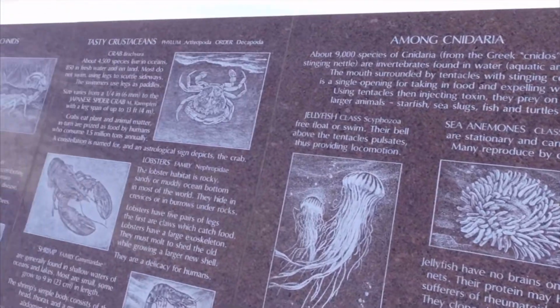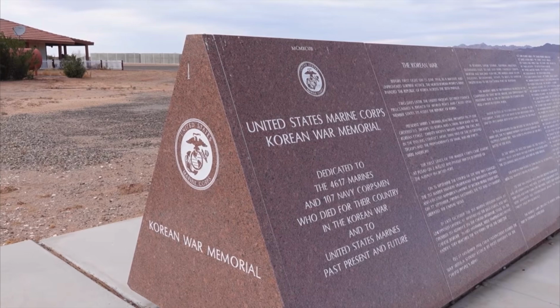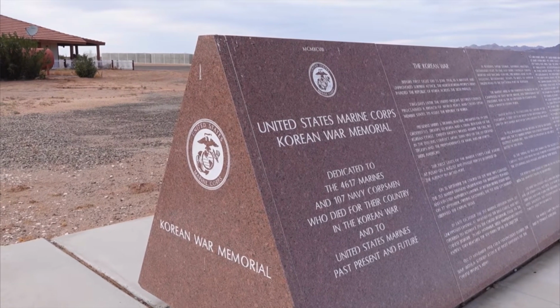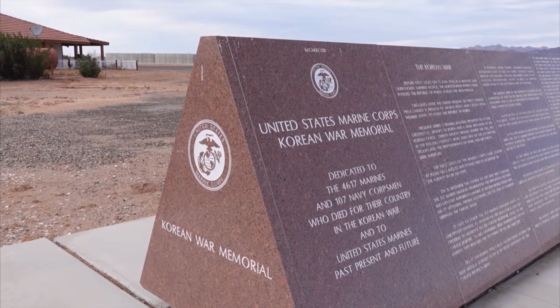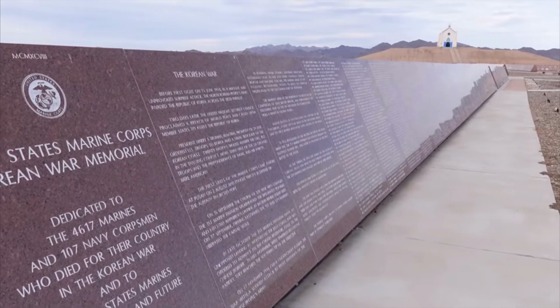There was also a section including animals and marine life. This section lists all of the 4,617 Marines and 107 Navy corpsmen who gave their lives during the Korean War.